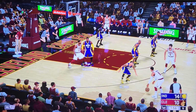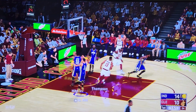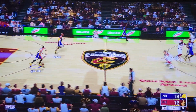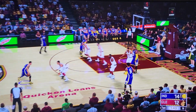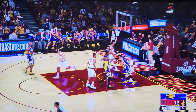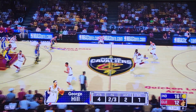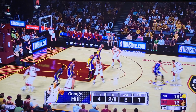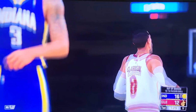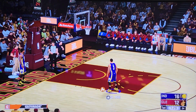Back to Thompson. For Hibbert and the Cavaliers. Not going to see that often, but Thompson outside of the paint collects 2 more. And the basket by Hill. And I need to see some more assertiveness out of these defenders. To the middle. And so the ball is out of bounds. Clarkson touched it back. That's just not a good pass. I don't know what he's thinking there.